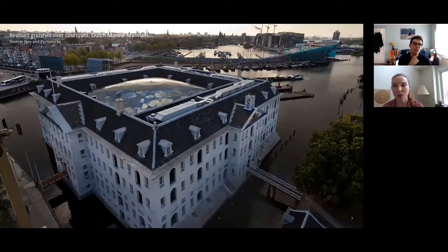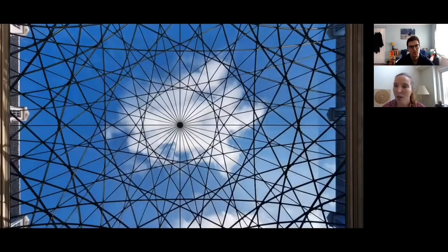So fast forward a couple of years, the competition was won by Ney and Partners, and this design was built, and you see it here from a bird's eye view. It won a number of architectural prizes. Here's what it looks like when you lie on your back in the middle of the courtyard. And the cupola won a couple of prizes because there were many things that it did, but one of the things that it was really lauded for was its slenderness, and that is basically how thin all the members can be, and that is really due to the form finding techniques that we used to develop the shape.